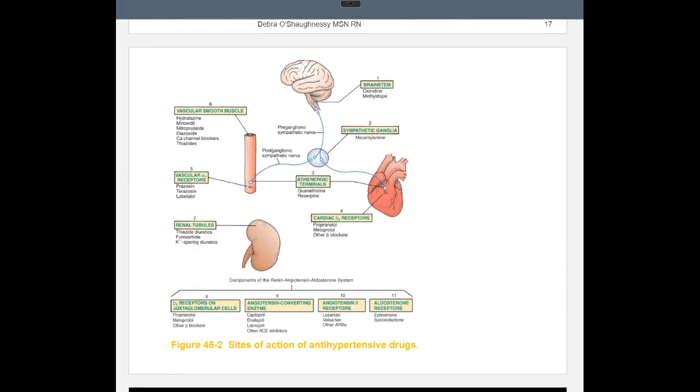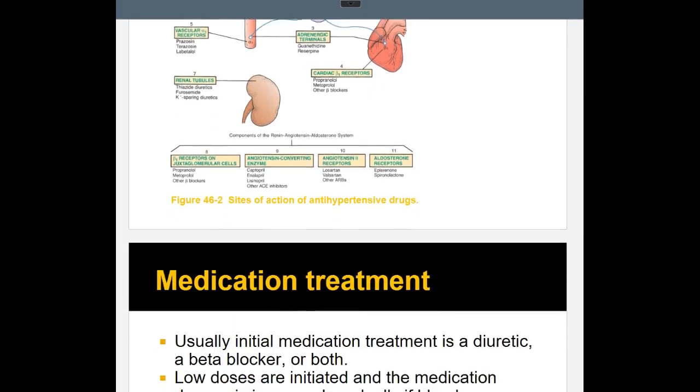And this is just a diagram of some of the organs in which many of the prescribed medications for the management of hypertension actually work, the sites of action of some of the antihypertensive drugs. Beta blockers, ACEs, ARBs, and some of the aldosterone receptor blockers. And I'm not going to read all those, but you can look at exactly where these medications work to manage someone's high blood pressure.